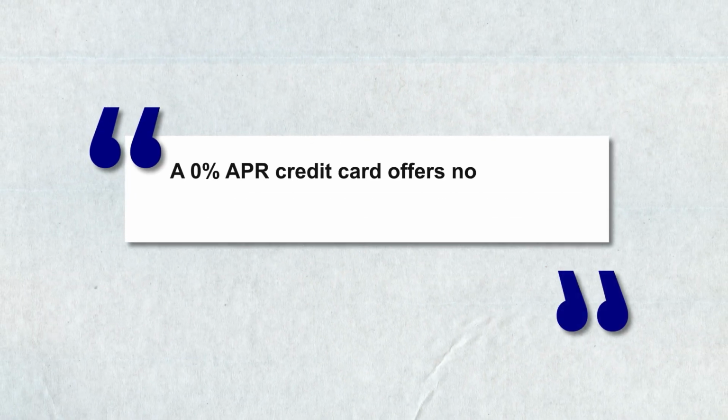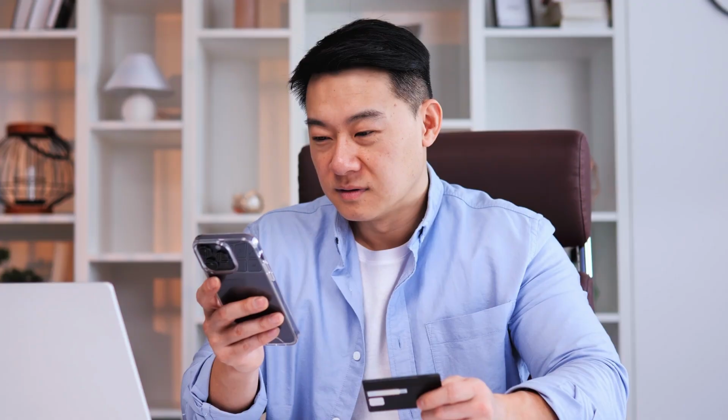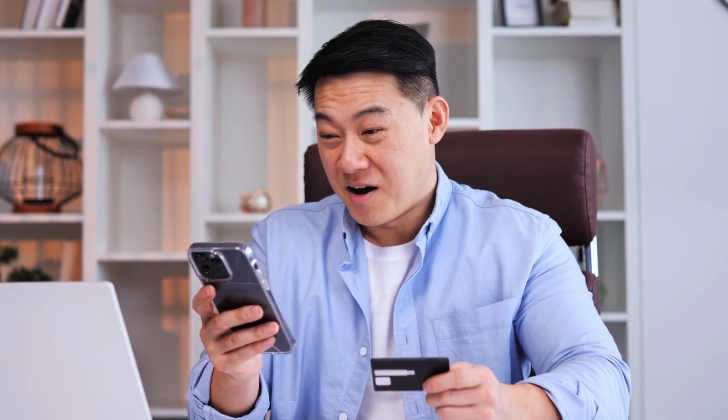A 0% APR credit card offers no interest for some time, typically 6 to 21 months. During the introductory no-interest period, you won't incur interest on new purchases, balance transfers, or both. It all depends on the card. These cards can help you consolidate credit card debt by transferring balances to a balance transfer credit card or paying for new purchases over time without incurring interest. But before you go for a 0% APR card, I bet you should be aware of the following.